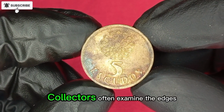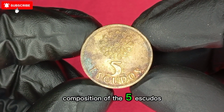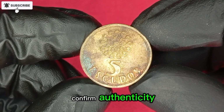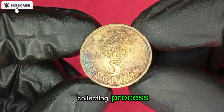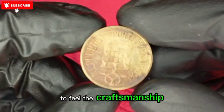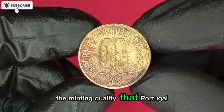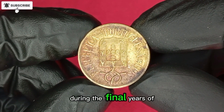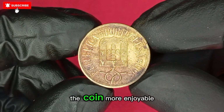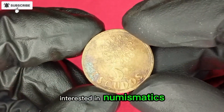and engraving. Collectors often examine the edges, weight, and metal composition of the 5 Escudos coin because each of these features helps confirm authenticity and adds depth to the collecting process. These small details allow enthusiasts to feel the craftsmanship behind each coin and to appreciate the minting quality that Portugal maintained during the final years of the Escudo era. This attention to detail makes the coin more enjoyable to study and appreciate for anyone interested in numismatics.